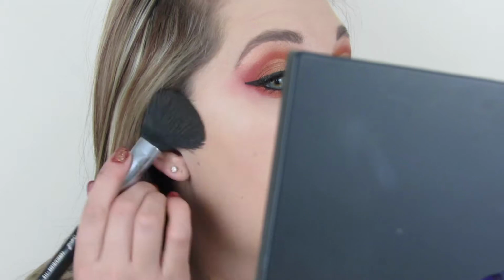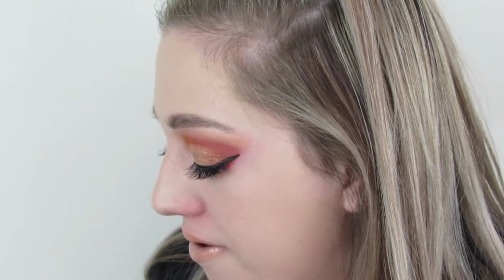The next step in my face routine is going to be the MAC, I almost said Give Me Bronze, Give Me Sun. I just recently purchased this, and I'm so happy that I did because I love it. So I'm going to use this just in my contour areas. So right there in the hollows of my cheeks.